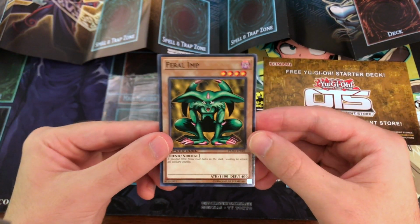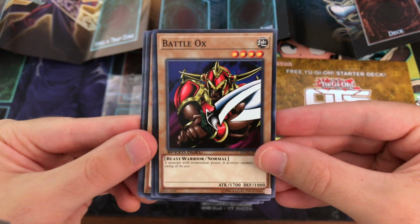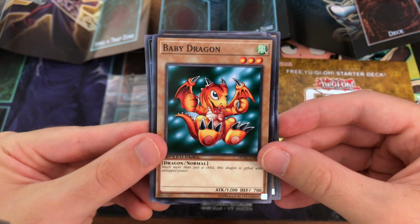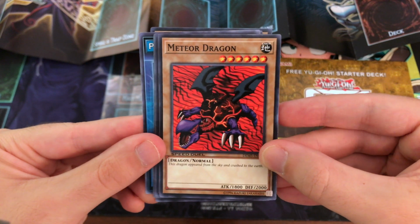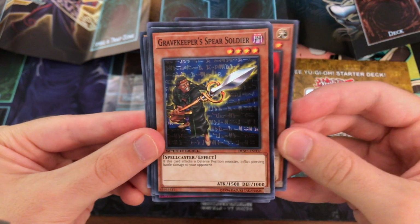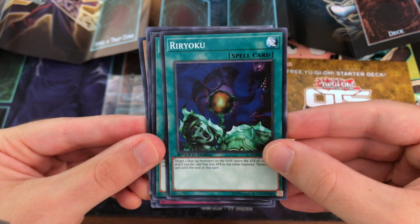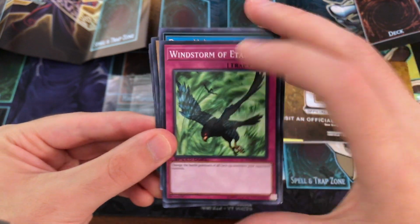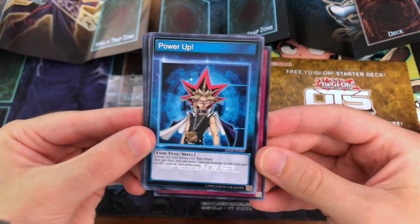So starting off, we have a Feral Imp. Then we have a Battle Ox, a Dark Rabbit, a Baby Dragon, Meteor Dragon, Copycat, Gravekeeper Spear Soldier, Ryoku, Sword of the Deep-Seated, Windstorm Harvey Takwa, and finally, the skill card.